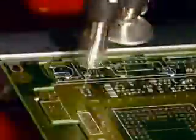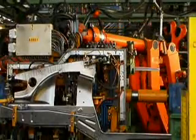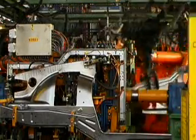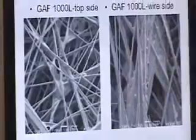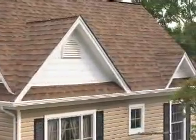So many industries have utilized modern technology to improve their products, like cars, which became lighter with enhanced performance, and microfibers, which provide greater permeability and strength even though they're thinner. So, why not roofing?